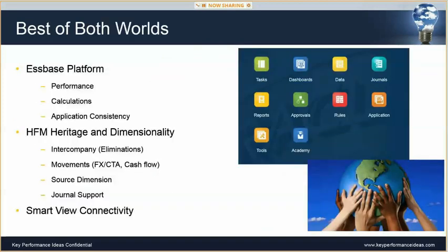Now, I call this the best of both worlds as another big benefit, because what we're doing now is having this application up on the cloud, but we're getting the back end, as I mentioned, from Essbase. That gives us a huge performance increase that we haven't had in the past for the prior generations of the consolidation applications from Oracle. The performance is going to be much, much better for you. So that means your calculations, your reporting is going to be brought out much more quickly, much more efficiently. So that means your analysis is going to be much more readily available to you.